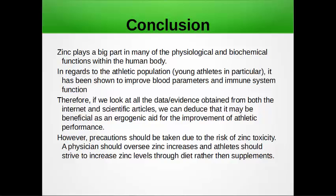There hasn't been a whole lot on zinc as an ergogenic aid, which surprises me, considering how essential it is to our bodies and how much it truly does, even as a trace mineral. However, I feel like it is starting to rise in popularity for the normal population as well as the athletic population. So we may see more of this in the future.